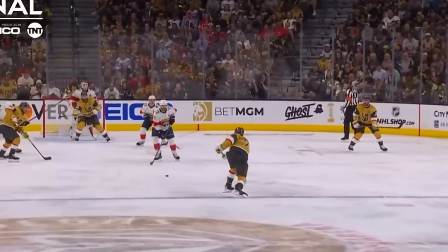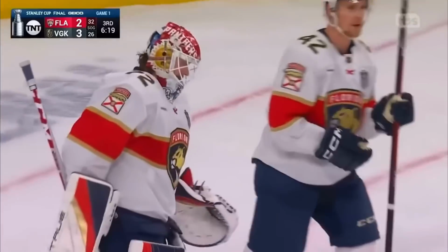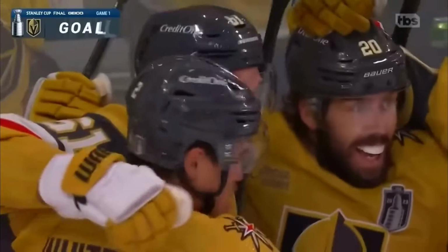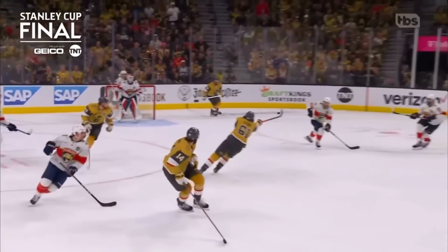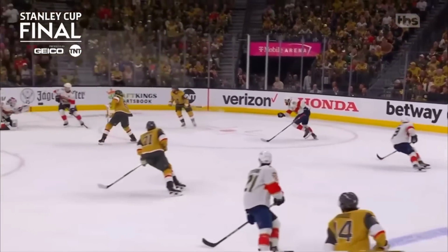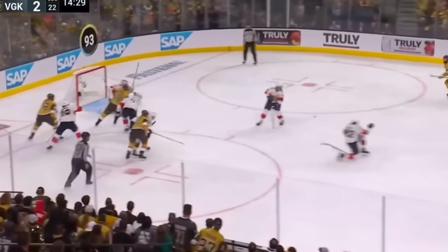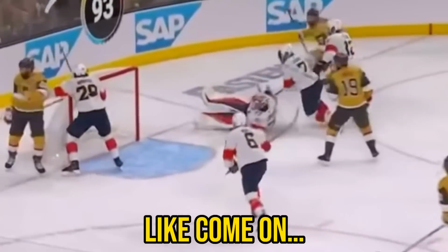Does this take a little bit of luck? Absolutely, but you're going to need luck to win the Stanley Cup, and if you can maximize the amount of luck that you are going to get, why not take that chance? Now, really, the only other way you can beat a red-hot goalie is to overwhelm them with grade A chances. Considering how dialed in Bobrovsky is right now, you can expect him to save most of these types of chances, but all Vegas needs is one or two of them to go in.